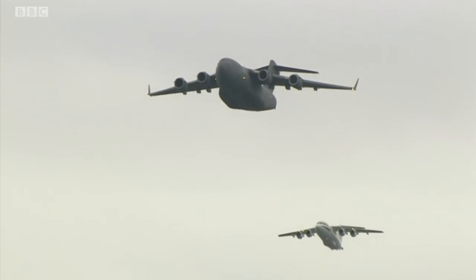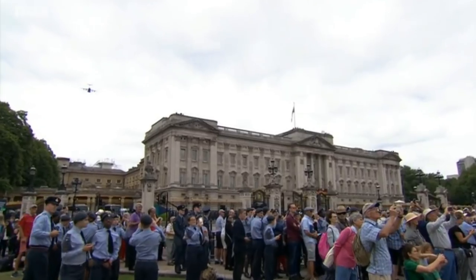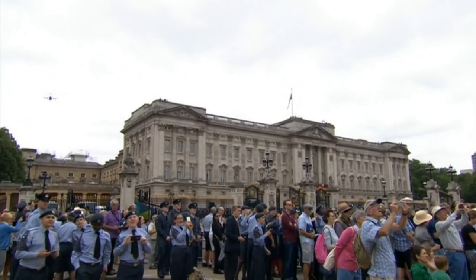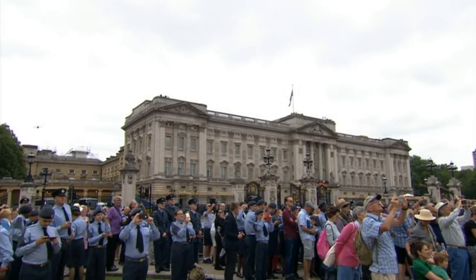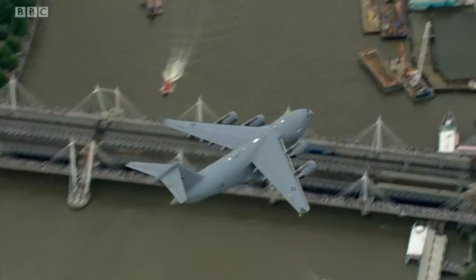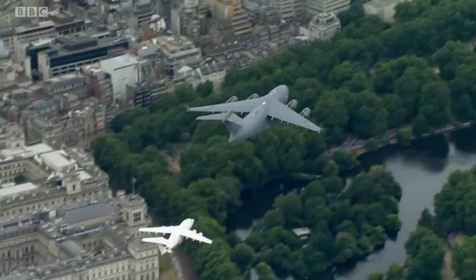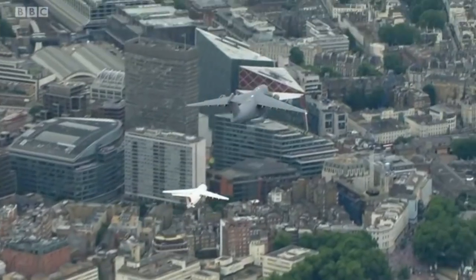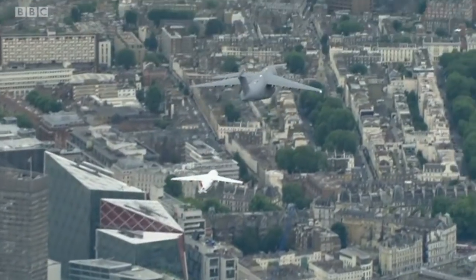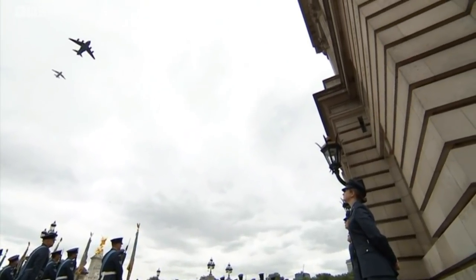And two more transport aircraft coming over now. One big, one small. The smaller one is a BAE 146. That's going to be very familiar to the royal family because that is the aircraft that is used to transport senior members of the royal family all around the world. Yes, we're seeing the C-17 Globemaster, our long-range strategic heavy lift transport, and behind it the BAE 146, which, as you say, is very familiar to the royal family and ministers.